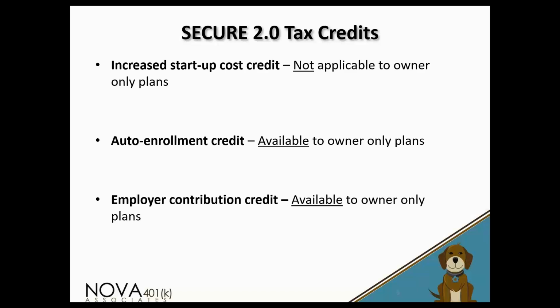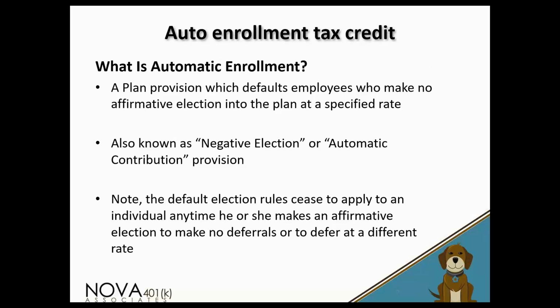The automatic enrollment credit is again the focus of today's presentation. That's going to be available to both plans, quote unquote, small employers, and then also owner-only plans. And then the employer contribution credit, again, that's going to be the focus of another presentation. If you are interested in that topic, I'd certainly encourage you to watch that presentation as well, as some very good information there. So automatic enrollment tax credit.